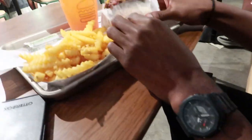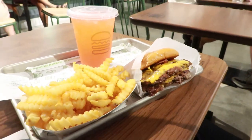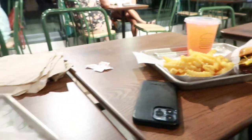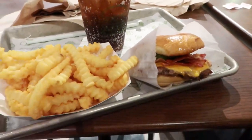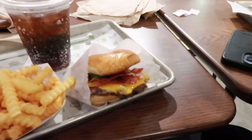Okay. All right, wait. What you get? The double bacon cheeseburger, plain, you know what I'm saying? Surprise, and the lemonade. Then I got Coke, fries, and an avocado bacon burger. So we'll let y'all know.